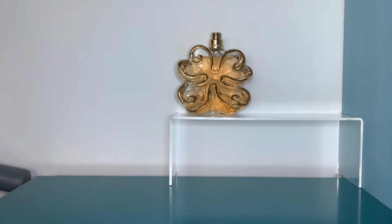Santal Cardamom from Fragonard. I have smelt that one, but I don't really remember much about it. So there's a lot of stuff here that I don't really know, and I guess that's why this smells really quite interesting to me. It doesn't smell like anything else that I have in my collection.